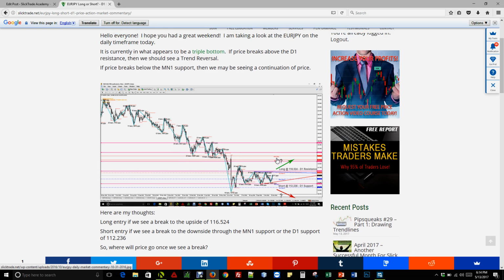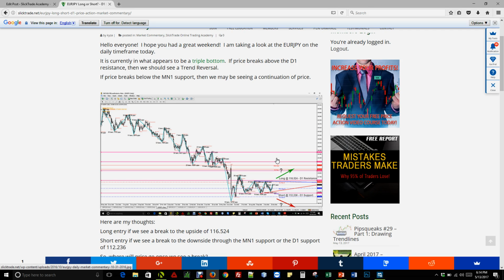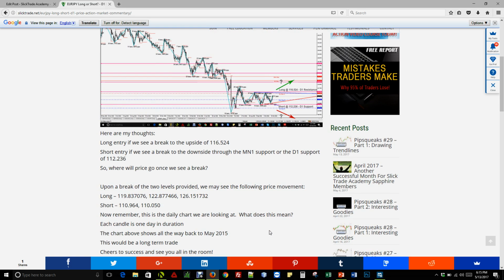Now, if it were to break above the daily D1 resistance, then we may see a trend reversal. If this is a true triple bottom, then we would be seeing a reversal, okay? So, I was just sharing my thoughts on the market and what it may do, but what we're expecting is that price will go long. Now, if it breaks that daily resistance, then we can expect that it's going to go up to some previous resistance levels, okay? What were support levels at that time would now be resistance, okay?